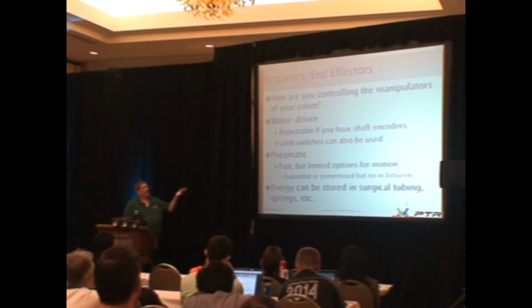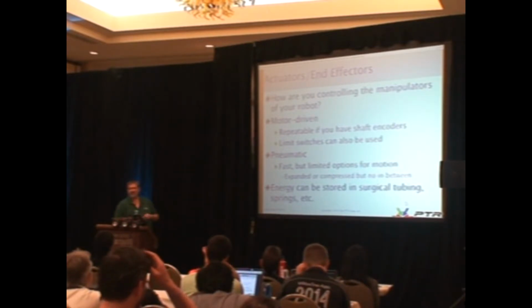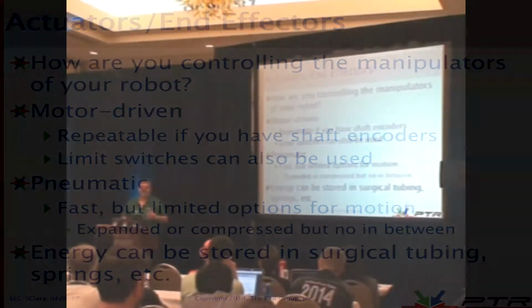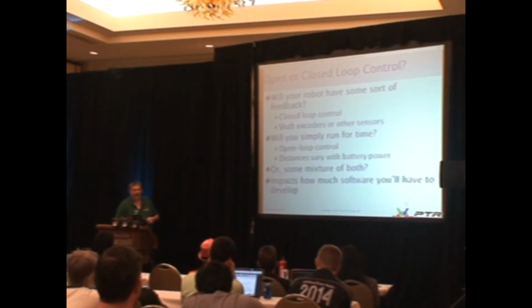Pneumatics can be very cool, but the problem is they're either expanded or compressed. There's no in between. So there are only 2 positions for pneumatics, and that could be okay for some applications, limiting for others. We can, of course, put other energy into the system. We can have constant force springs. We can have surgical tubing. There are a lot of things that we can use to store energy inside of a robot. And then, like a slingshot, we can just let the energy go and it throws whatever it's supposed to throw.